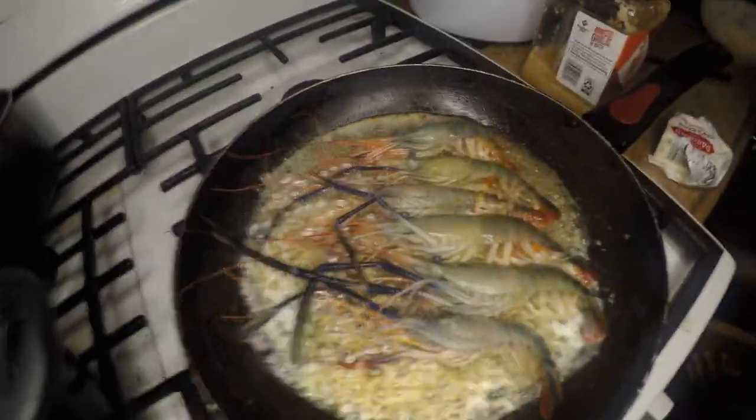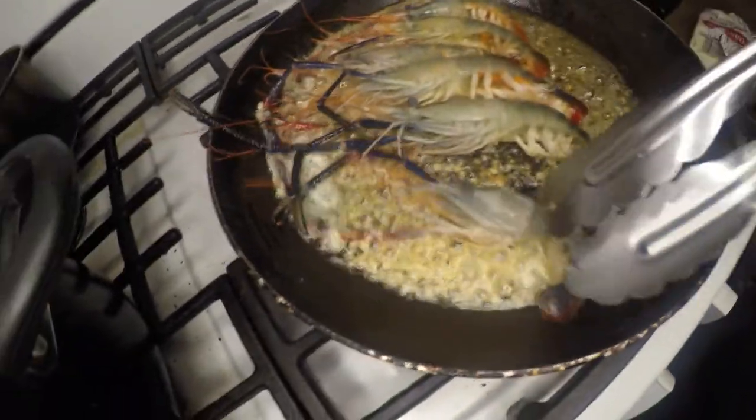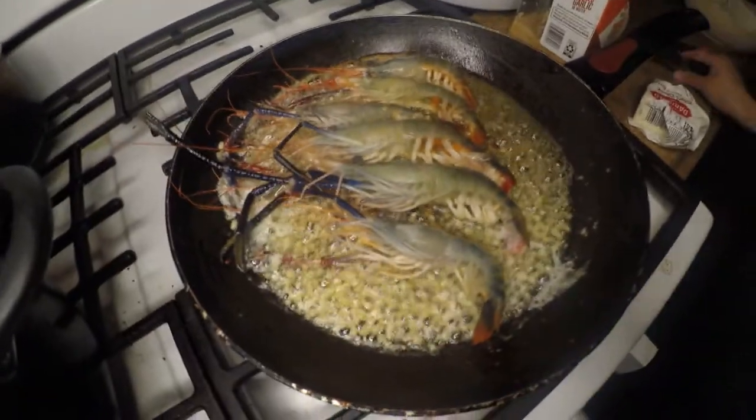Well, welcome back to you guys to the finished product because I'm outside doing something real quick. So, just wanted to show you guys what's going in the pan. We'll be right back with the finished product.